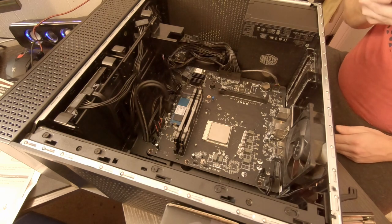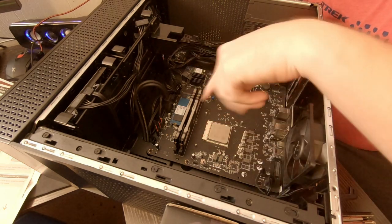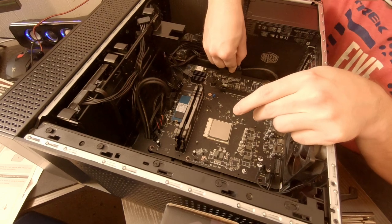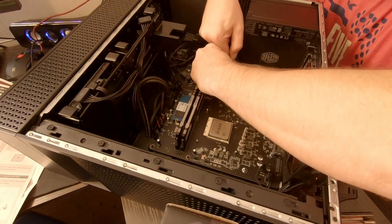Nice and clean, huh? Alright. Get at it. Start by disconnecting all your connections. So, right down here, you got the 24 power pin, 24 pin power supply. And let's see if we can get that out. Let's see, it's a boost.